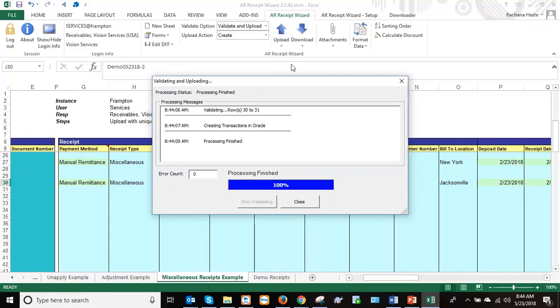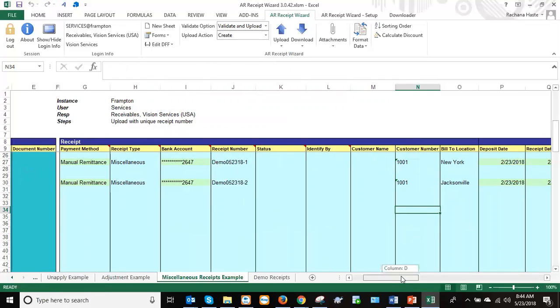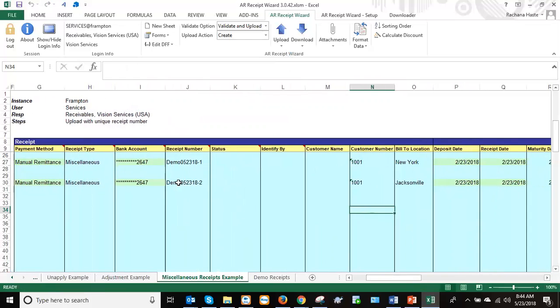On the miscellaneous receipts? I believe so. I don't know. I'll have to check. Whatever Oracle mandates, it should be the same functionality from here. Okay, you do not need customer numbers. You do not? Yeah.